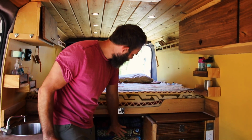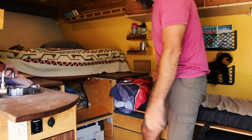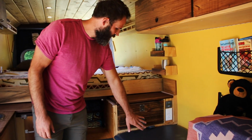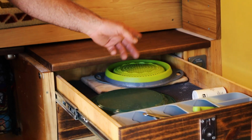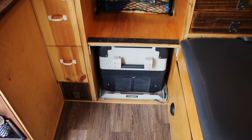And then we put our son's bedding under here, his 2 blankets, a pillow, so we can easily access that stuff for him. And then the 2 drawers here, we put our cooktop in the bottom one here, and like our spatulas, and then on the top we put silverware, plates, cutting knife, salt, pepper, strainer, cutting board. Yeah. Nice and simple.